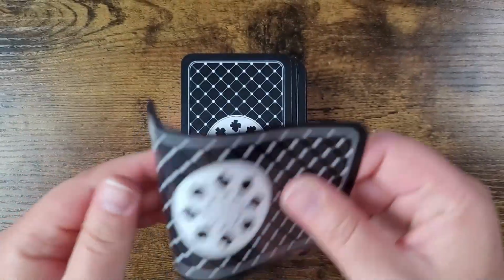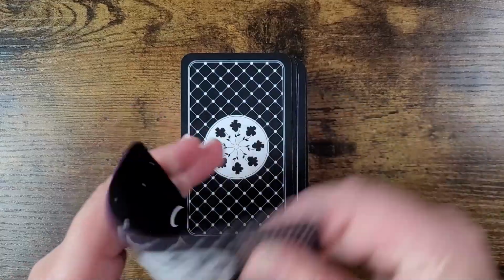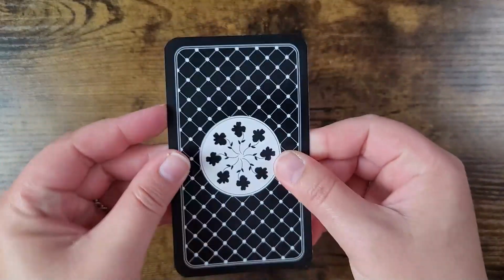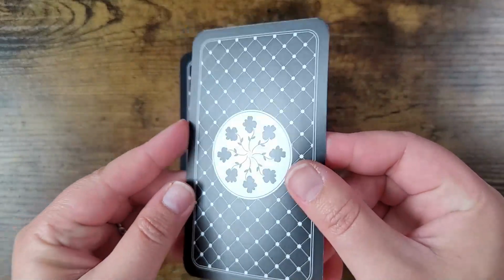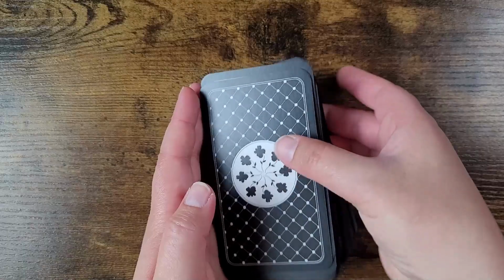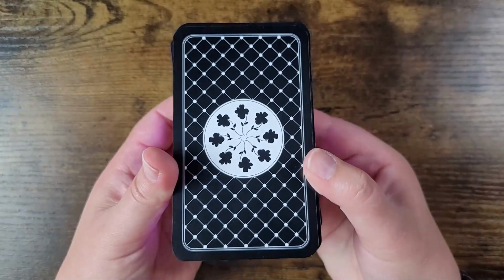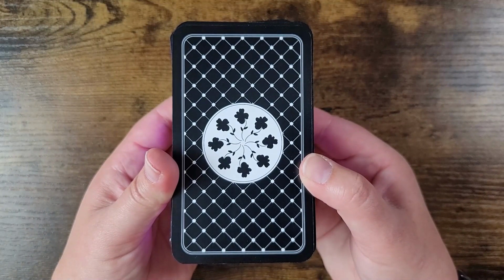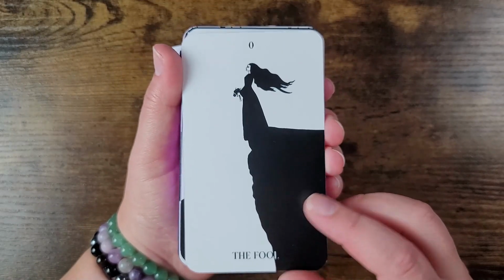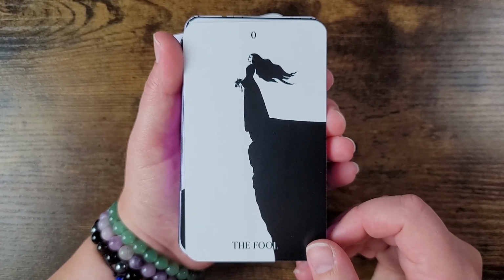Okay, the cardstock is on the thinner side. It's not like paper thin or anything. Still flexible. I am not mad at it yet because I think it's going to be great to shuffle with. There is a slight shine, but I would call this a matte deck. But there's the back. And here we go. Oh, no borders. All right. Number up top, title on the bottom.